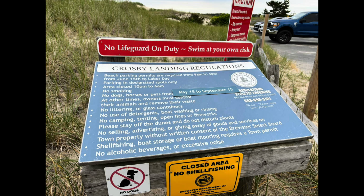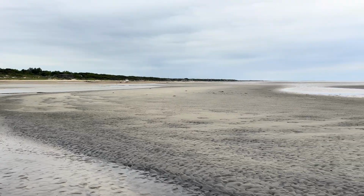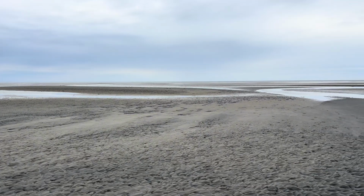On the last night of our trip, we went to Crosby Landing Beach in Brewster to check out the Brewster Tidal Flats. This is a must-see on the Cape. It's one of our favorite things, and we have to see it whenever we go.